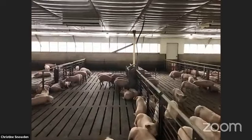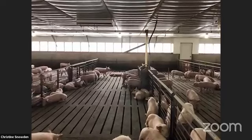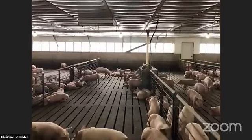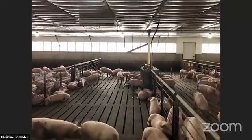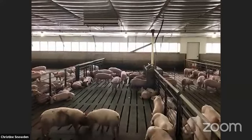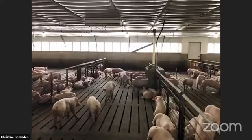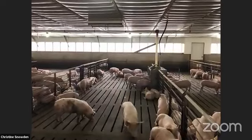And on a hot July day, we want to try to keep that temperature as close as we can to that 65-degree mark. Even though the temperature outside is 90, when we get all that air moving, it really helps to move that temperature down inside of the barn.